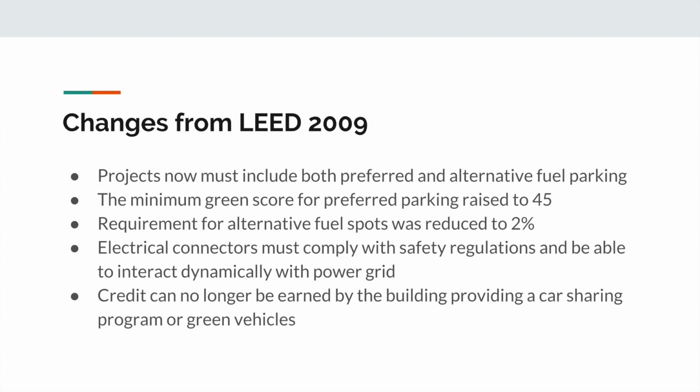Raising the minimum green score for preferred parking to 45 was also good. This allows for a car to be more efficient than before to receive preferred parking for green vehicle benefits. This also closes the gap between low emission producing vehicles and no emission producing vehicles. The requirement for alternative fuel spots was reduced to 2%.